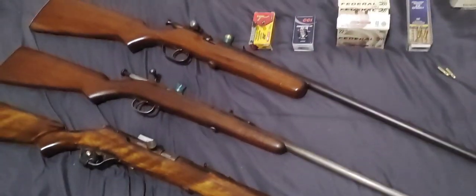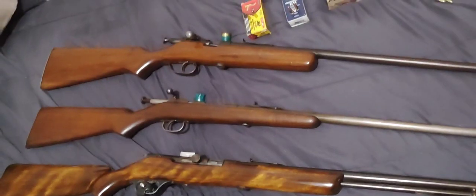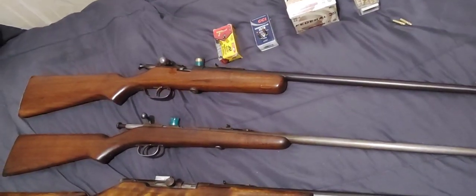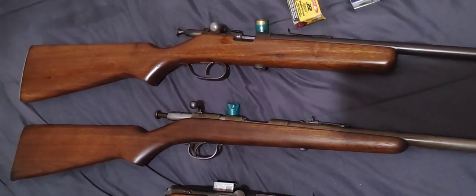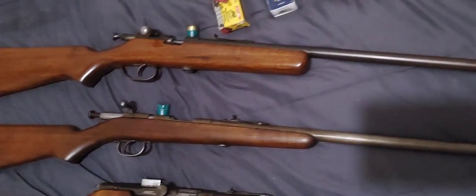Okay, so what we have here is my first 22 I ever owned in my life. Cooey Model 39, very common here in Canada. It's like everybody's 22 type deal. Everybody had at least 1 or 2 dozen of these things. Just your basic single shot 22 short, long, and long rifle. Basic hunting gun. This is an older one with the walnut stock.